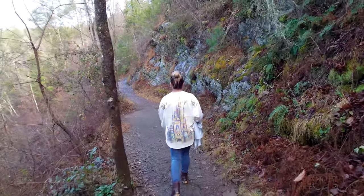We did pass some people just a little bit ago that said there is a waterfall, so that's good. It would be a shame to walk all this way for a waterfall and not have a waterfall, even though the walk is nice.